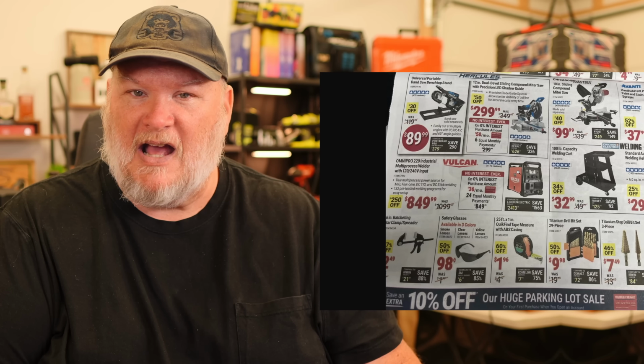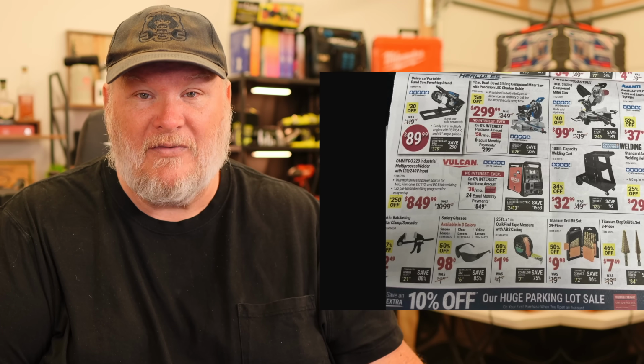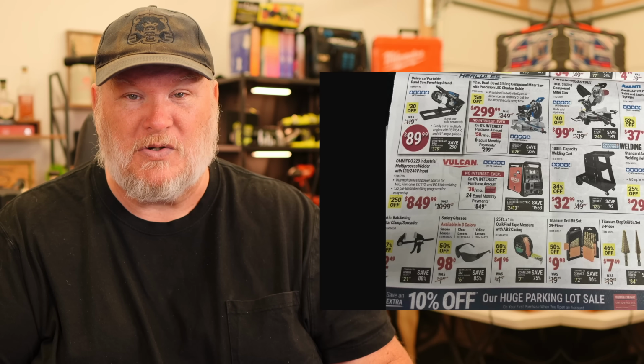It's for light duty etching and stuff like that. And people say that for that, it works fine. It is $7. So you have to look at it and be like, well, what's a $7 rotary tool supposed to do? Again, not my cup of tea, but maybe it's yours.